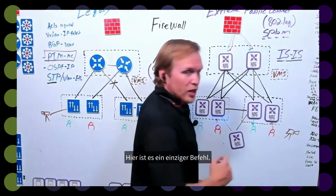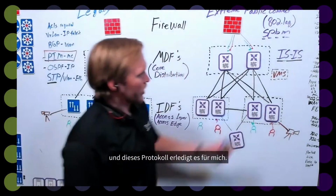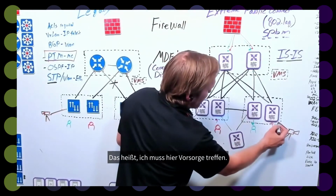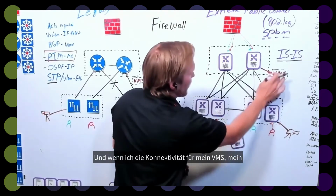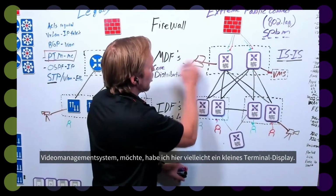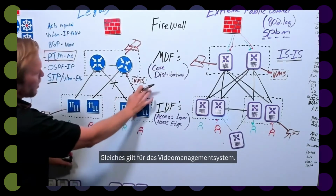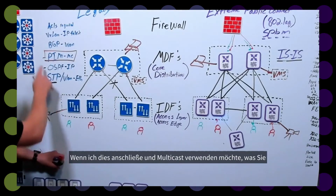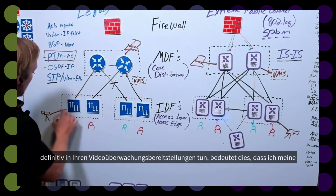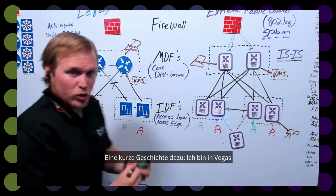Over here, it's a single command, again, inside the fabric to turn on multicast, and this protocol handles it for me. So that means I have to provision here, and if I want the connectivity for my VMS, my video management system, maybe I got a little terminal display over here, and let's say we got a little terminal display over here. Same thing, video management system. If I plug this in and I want to use multicast, which you definitely do in your video surveillance deployments, that means I got to find my rendezvous points. I got to understand PIM. I got problems, right?